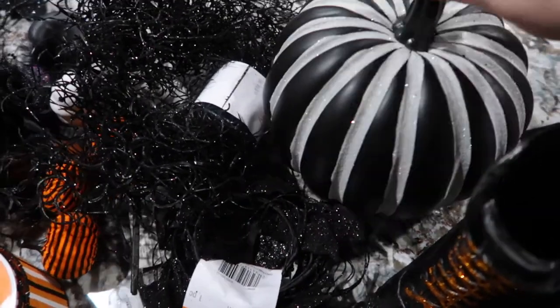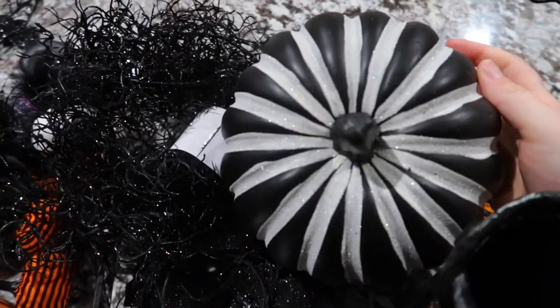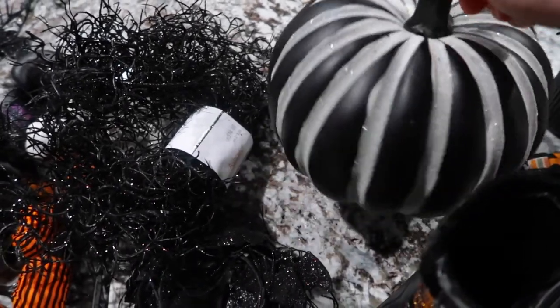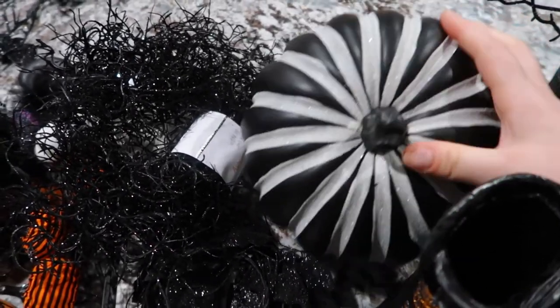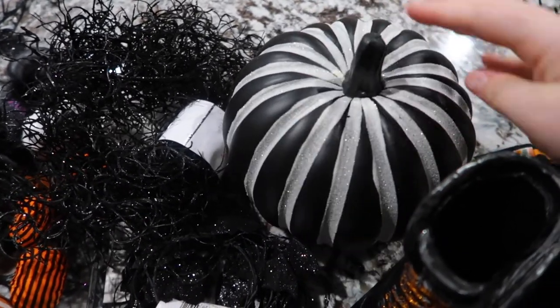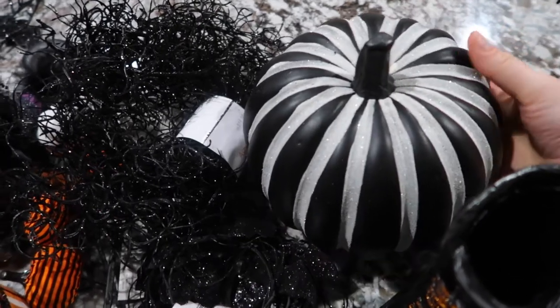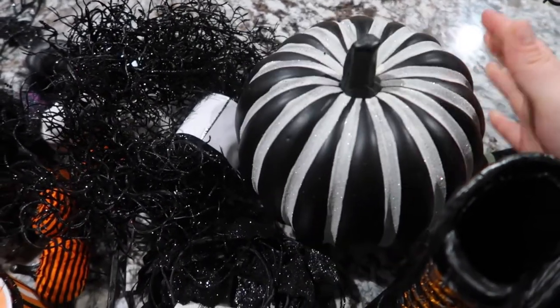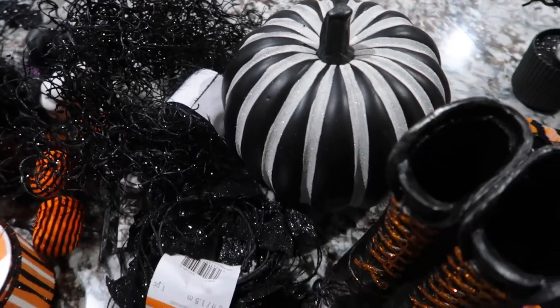And then I got this really pretty kind of filler pumpkin. I really need some Halloween filler pumpkins, and this was the last one again too. These are kind of hard to find. I feel like they always have words and stuff on them, and it's just really hard to find these days, like super cute, larger size, just kind of fillers. So I grabbed that one for sure.